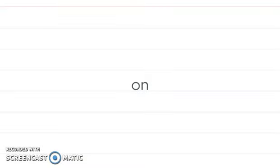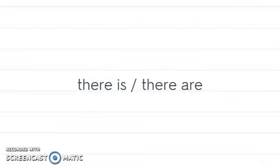Moving along. Il y a. Or as we say a little bit faster, il y a. All right, you do it. And this is a very handy expression that means there is or there are. You'll use it all the time, I promise you. Remember this one. Well, remember all of them, but this one is a good one. All right, next one, 33.